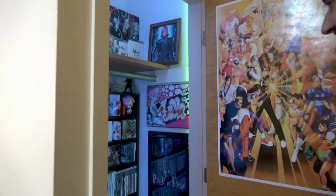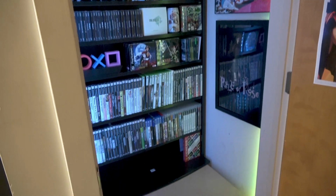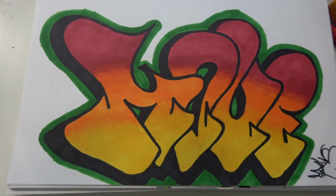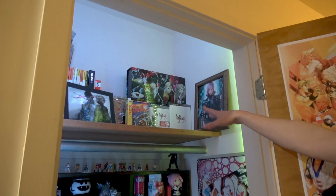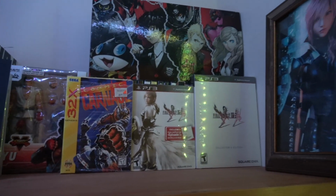Yeah. Really excited. So here is all of my games. And I have trinkets and knickknacks and all that kind of stuff in here. Like, I used to be a graffiti artist back in the day, or would like to say, so I hung up one of those. Got some random video game artwork, all my strategy guides and special edition games and stuff like that. Just display stuff up there.